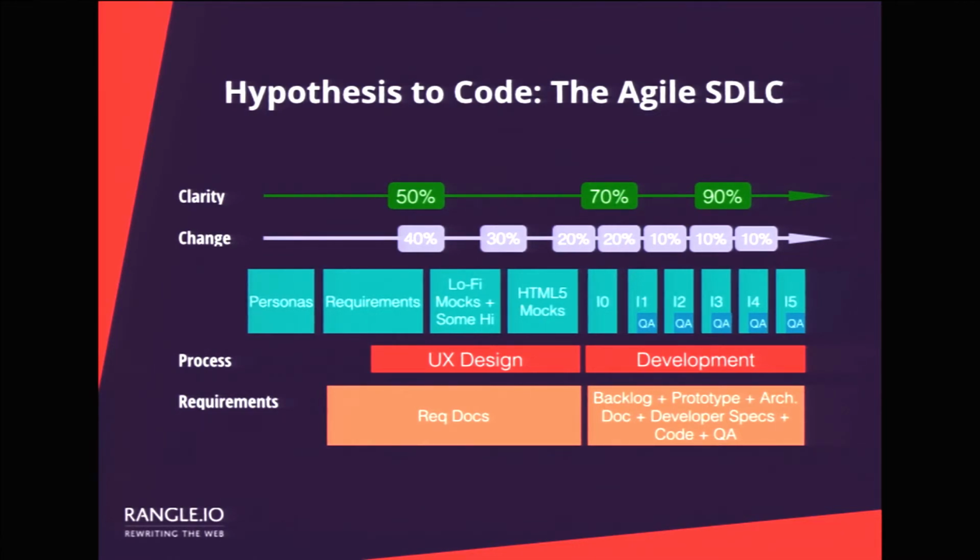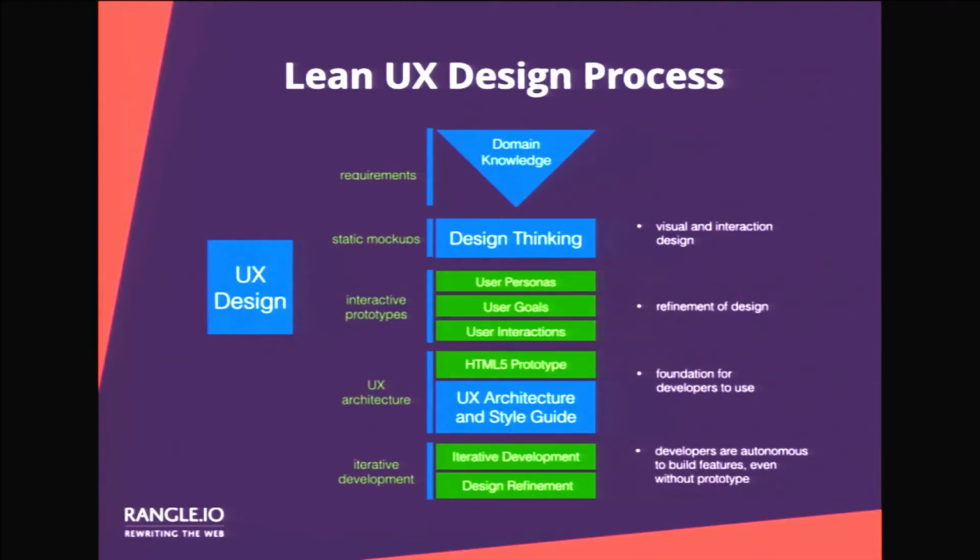And so that's just a sense, intuitively, of where you get to 70% clarity, you're having that rate of change, and now you can really start building stuff, delivering it, and getting feedback from clients. Another way of looking at it is the lean UX design process, going from domain knowledge to thinking about the design, the personas, the goals, the interactions, the prototypes, and then producing that UX architecture and style guide, which will be the guidelines, but not the prescriptive definition of build exactly this, and then moving into iterative development and design refinement, and being really clear and free to learn and update your designs.